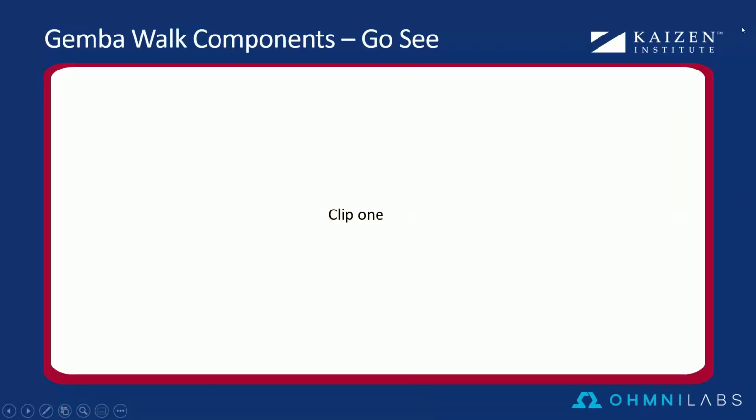So we're going to have a look now at virtual Gemba Walk in action. Just bear with me for a second here, and we'll go to our clip. What we're going to see is a virtual Gemba Walk in action. You'll see one person attending via robot, talking with folks that are operating a process. Here we go.